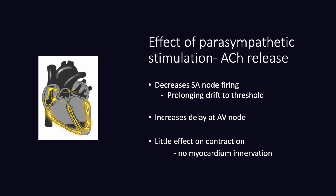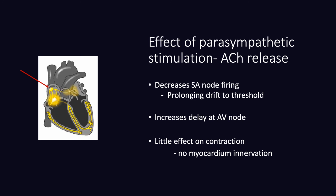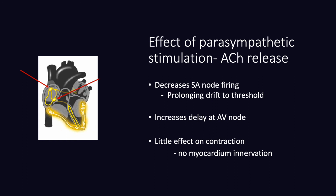And parasympathetic stimulation of the heart is going to be pretty much the opposite of sympathetic. So with acetylcholine release now, we're going to see decreased firing at the SA node. So that's going to prolong that drift to threshold. And then we're going to see an increased delay at the AV node. Now, there is no innervation of the myocardium as there was with the sympathetic innervation. So we're not going to see an effect on the contractile force, just the heart rate.